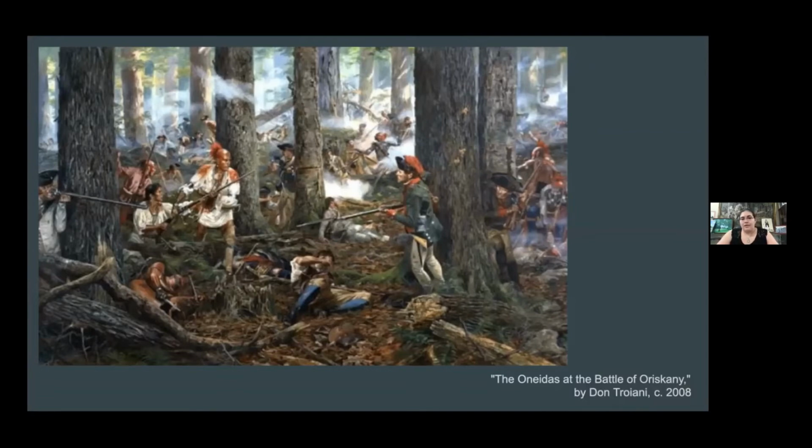At the start of it, Herkimer on his white horse is shot through the leg, killing the horse. They bring General Herkimer under a tree at the edge of the fighting, where he continues to command his men. In the middle of the fighting, it starts to rain, a storm breaks out, and the Patriots regroup. The British also start to regroup.